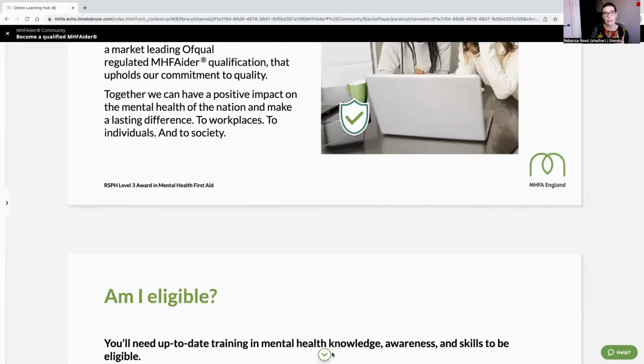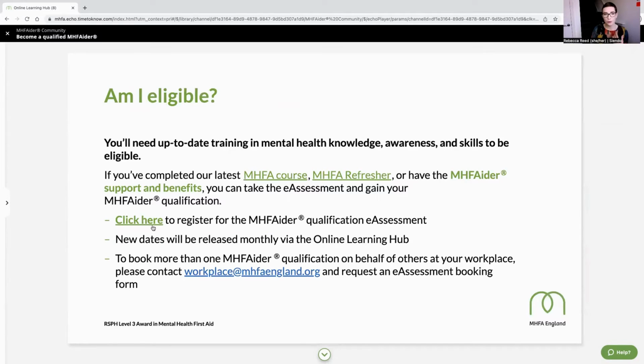So you can see on page 1 that you can click on it to register, and then as it goes through these next few pages, it gives you the click again. So it's hyperlinked to say you can register for the qualification, and you can see there if you've completed their latest course, a refresher, and you have the support and benefits.